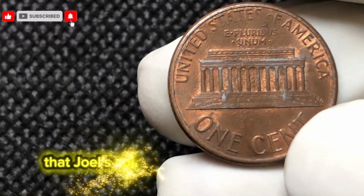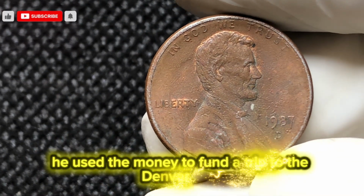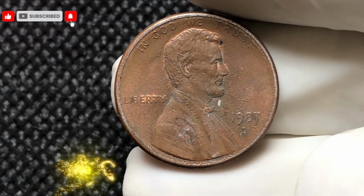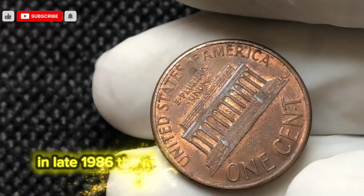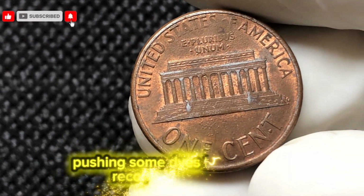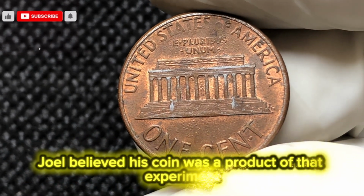Joel's coin, graded MS67RB, sold for $2,800. He used the money to fund a trip to the Denver Mint, where he hoped to learn more about the error's origin. He spoke with retired employees, studied archival records, and pieced together a theory. In late 1986, the Mint had experimented with die longevity, pushing some dies beyond their recommended usage to test wear thresholds. Joel believed his coin was a product of that experiment.